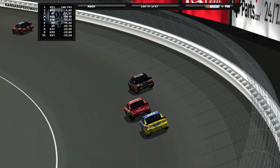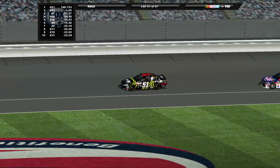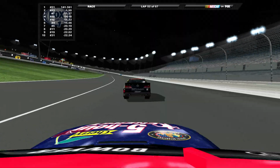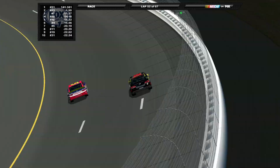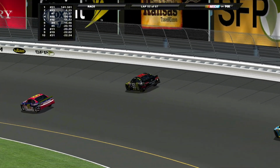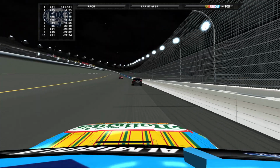On the radio last lap, Kyle Busch gained a second and a half on the 51 car. Even if he does save enough, I don't know if he can make it. He's trying to go fast enough to where Kyle Busch cannot gain on him. He's up against a fence off of 2. He's down the roll up.